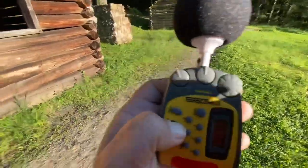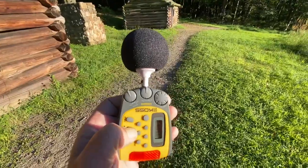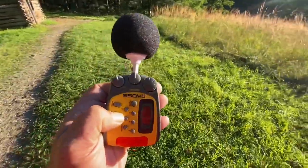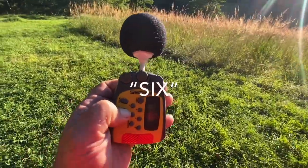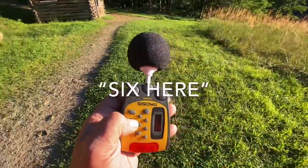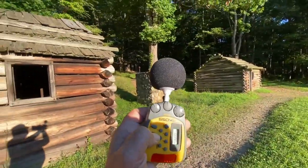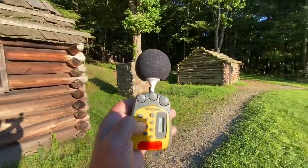Got a cat. I'm hoping that cat. Love a cat. Getting spooked here. Can you tell me how many there may be? How many of you are around here? There's another cabin up in the distance, not that far.